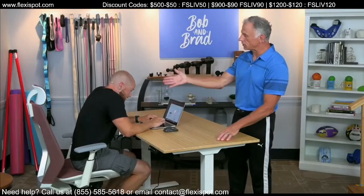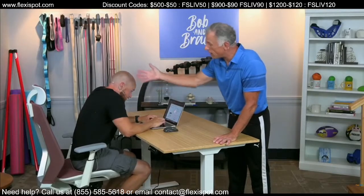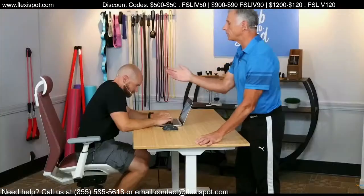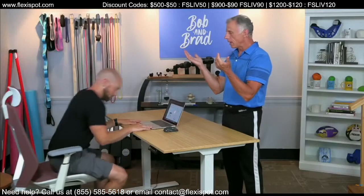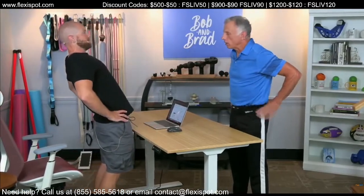Okay, as you see, like many of us, we're at our desk, we're looking. Mike is demonstrating some poor posture, head forward, rounded back. It's going to lead to problems over time. One thing you can do is simply stand up and do some back extensions. There you go.